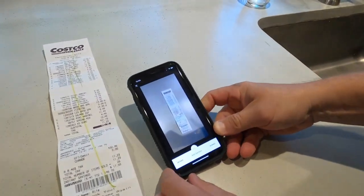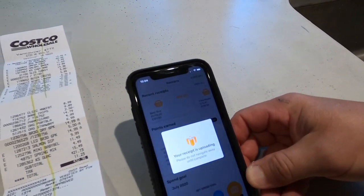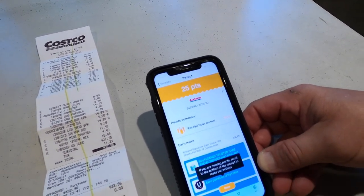And as soon as he hits submit, he is gonna get an... awesome. He got 25 points added for just putting that receipt in.